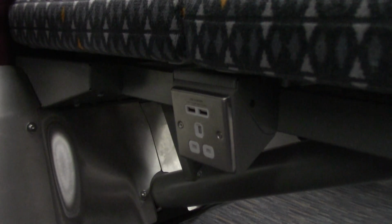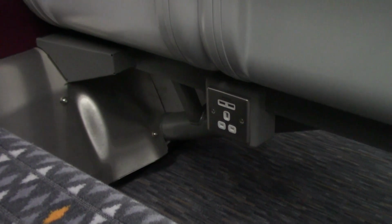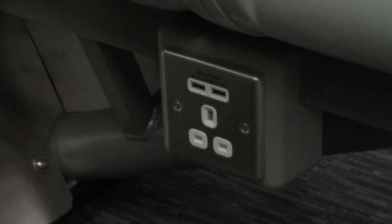Seriously, the things I do for YouTube, because I'm currently under the table, but the plugs of the table seats are literally just here. They've got your normal plug sockets, and they've also got USB sockets as well. But if you're sitting in an airline seat, the plug socket is actually in a different location. It's in front of you, but it's still down there on the floor. Again, it's a normal plug socket and USBs as well.